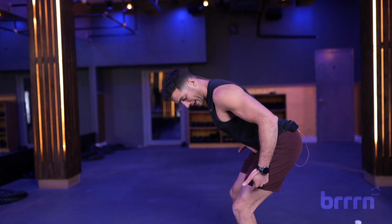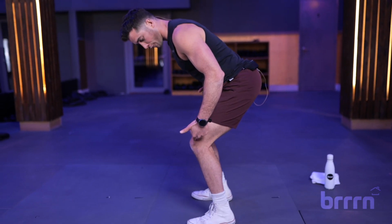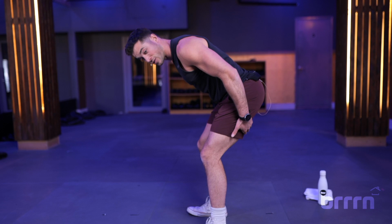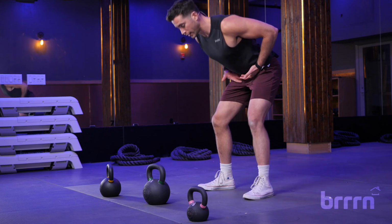you are getting a slight bend in the knees, but you see your knees are not tracking too far forward. You want your hips back first. That creates more of a vertical shin. It engages your hamstrings and glutes more. So from this hinge position, we bring it back.